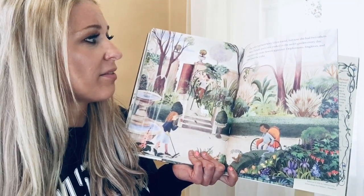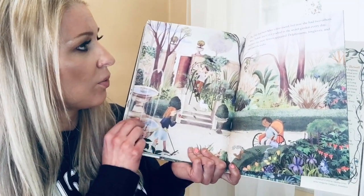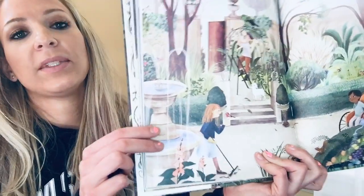Delphiniums, foxgloves, and irises lined the walks. Those are names of flowers.